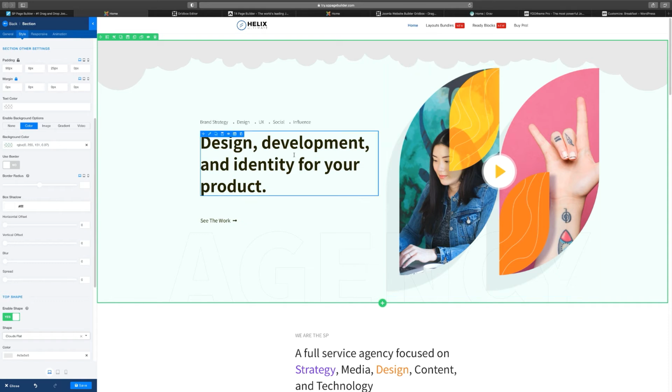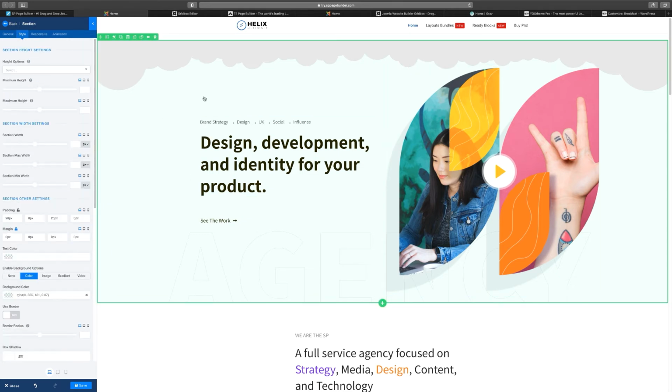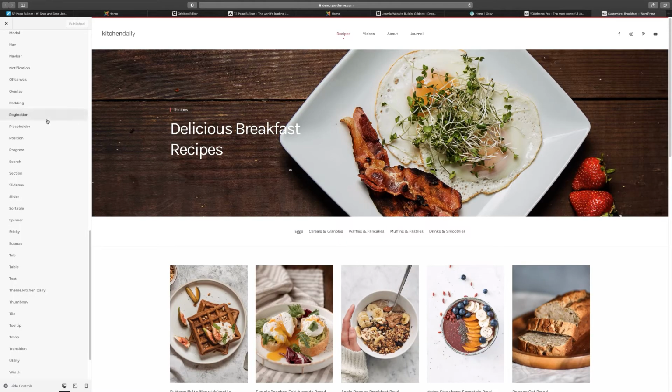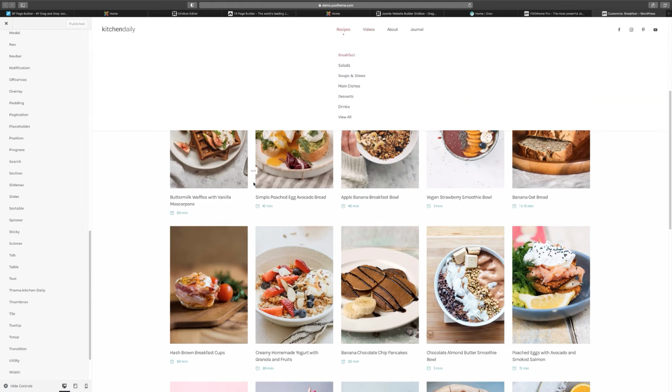Again, I have courses that cover the page builders and how to use them. But I don't have a course yet for the U Pro, the U theme one here. I'm going to definitely get on it, but I've used a lot of their products though and absolutely love it.